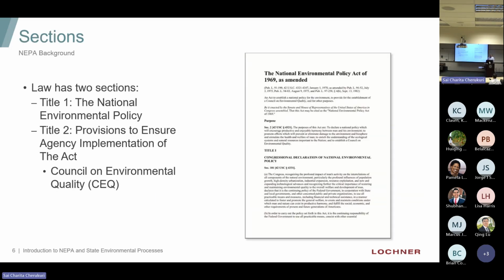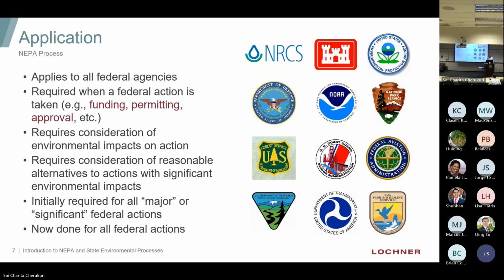The act itself has 2 parts. The first part is the National Environmental Policy, which is the intent of the act, why we're doing this act. The second part was provisions to ensure agency implementation. This is where I said the Council on Environmental Quality is extremely important. CEQ develops the procedures and the guidelines that each federal agency must use to implement NEPA.